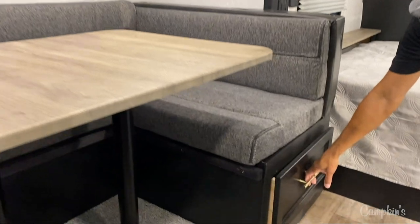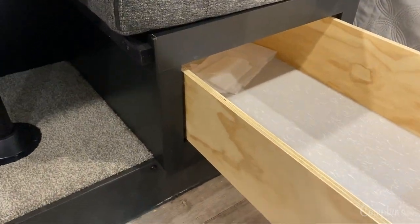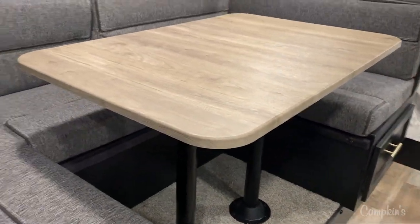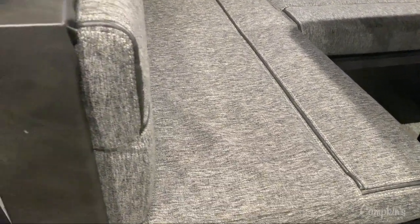Here's one great thing about the Wolf Pup. If you take a look at these drawers, I won't pull it all the way out, but when I get customers to pull this out, they're absolutely amazed as to how much space there is, because this is about 40 inches deep, and on both sides you have lots of space for pots and pans and anything that's kind of bulky. So that's a beautiful feature of the Wolf Pup.